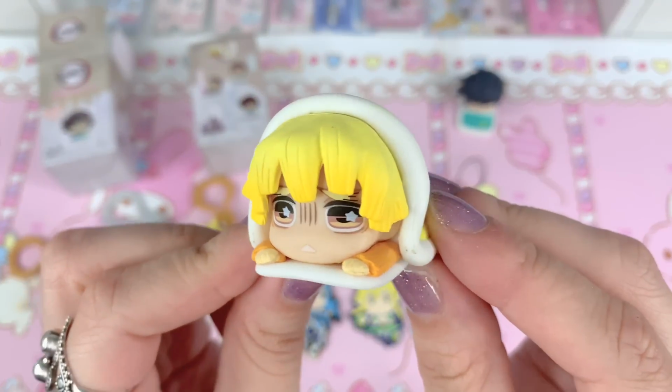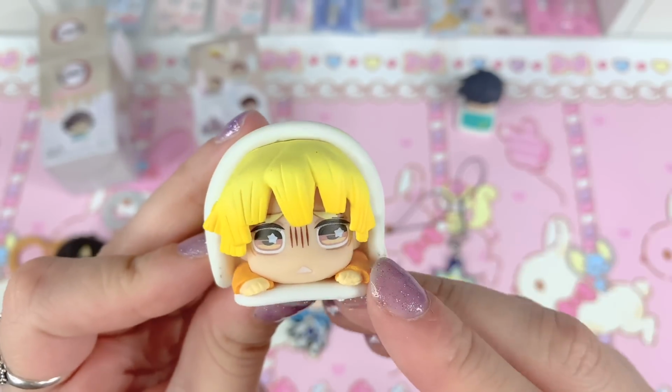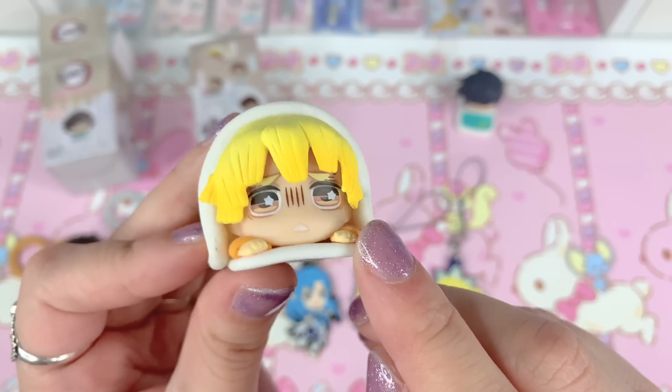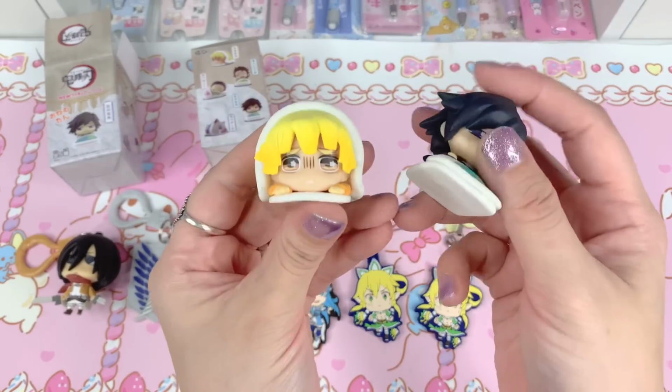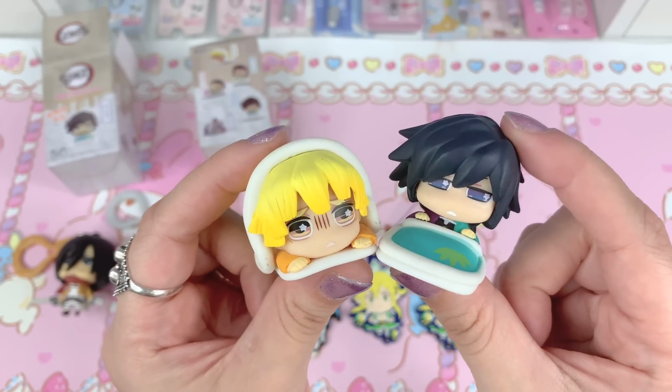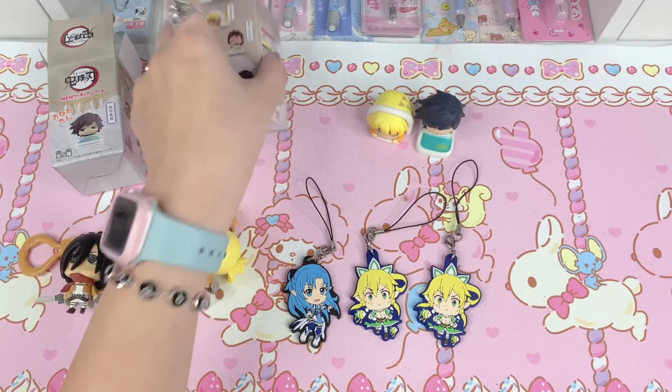And these honestly are so detailed and so cute. I love the gradient in his hair, how they got that right, all the detailing in the eyes and the eyebrow, and they got the cute little symbol up there. Honestly, these are so cute and worth it. So I think I'm gonna try to get more of these if I can. All right, last box.